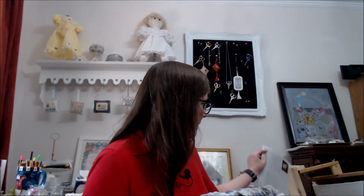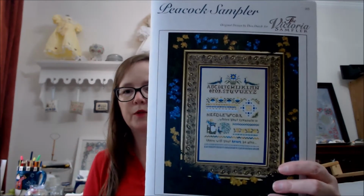The third one is the one that I was talking about. I switched out my Crystal Christmas for blue stitches. When I think of blue, I think of water or peacocks. And I don't have any water projects, but I do have this. This is one of the projects that I started for Mania, and it is a Peacock Sampler by Victoria Sampler.